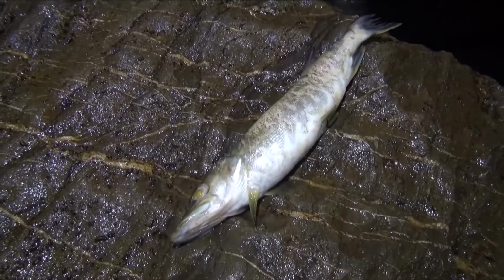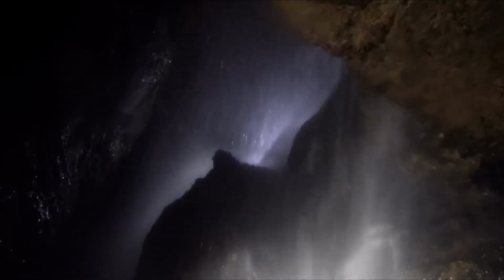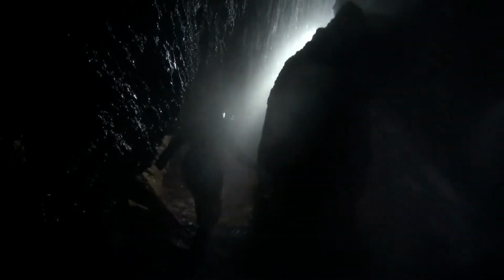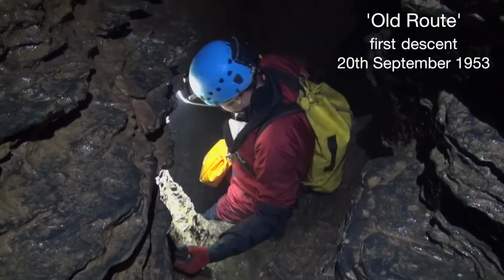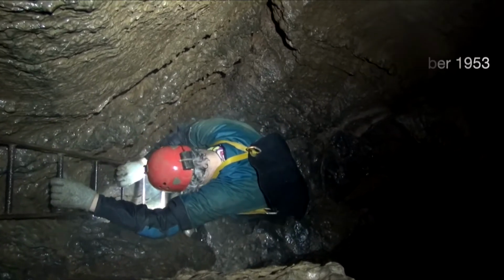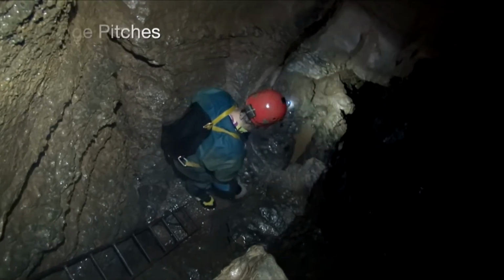That's a fairly good pipe. Do you think we'll see many falling fish? No. Here the options complicate. The waters divide and take multiple routes. The 1953 explorers' first choice was down two short pitches into a rift, and this is still the quickest way into the main chambers complex.